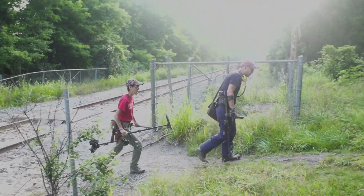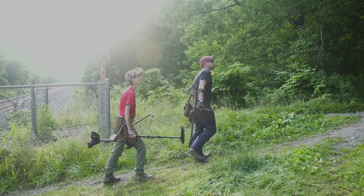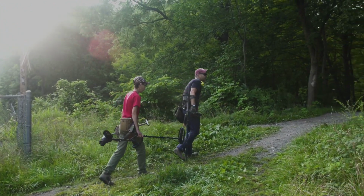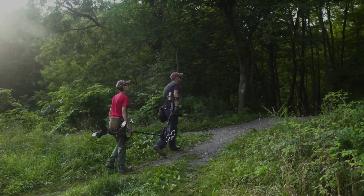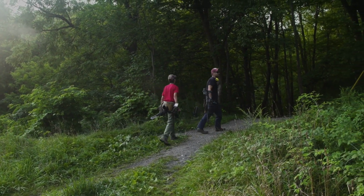Most of the times when I pick a spot to go metal detecting, I do my best to find it near a water source. In 1812, you didn't turn on your tap to get a drink of water. You had to drink out of a river, or a creek, or a waterfall.